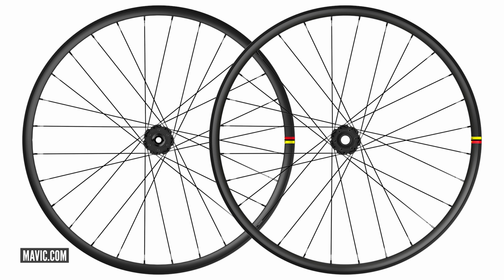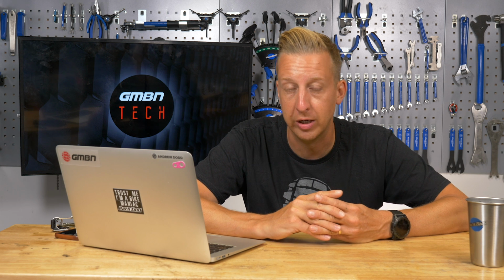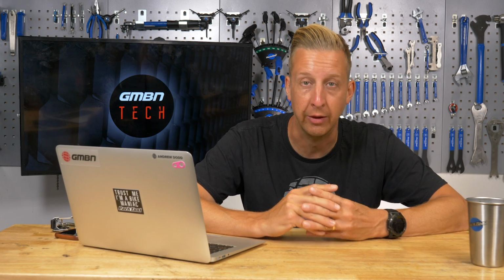A few more shots on screen now. It's available in regular boost, so 148, and the new Super Boost 157. And it's got a 3-year no-nonsense warranty and also a crash replacement program. So this could well be one of the best options out there if you're a heavy hitter.